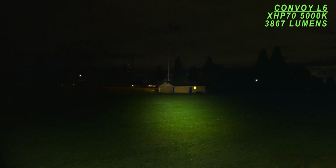So let's compare it to the Convoy L6, a very good thrower. So here's the building with the HT12. Here's the L6. It lights it up very well. Here's the flag with the HT12. Here's the Convoy L6 at the flag. So it doesn't light it up as well as the HT12 because the HT12 is just way more intense than the L6. L6 throws light everywhere. Now let's take a look at that tree. Let's say you want to see that trunk split into two branches. The L6, it lets you see it, but it floods everything else up as well.